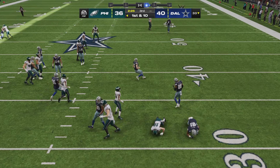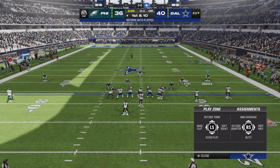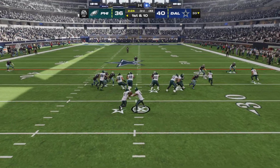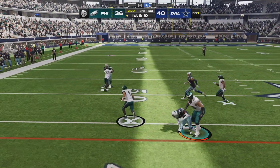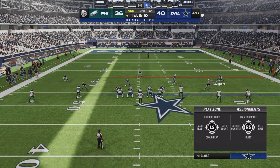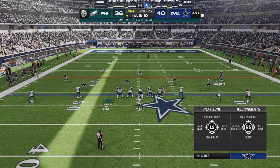And they're going to start this drive in pretty good shape as they get it up past the 30. So they'll come up 1st and 10 now from the 33. They'll start out here with the option left. And he'll be taken down, but not before they work it across midfield. He was tackled at the 46-yard line. It's a gain of 20.